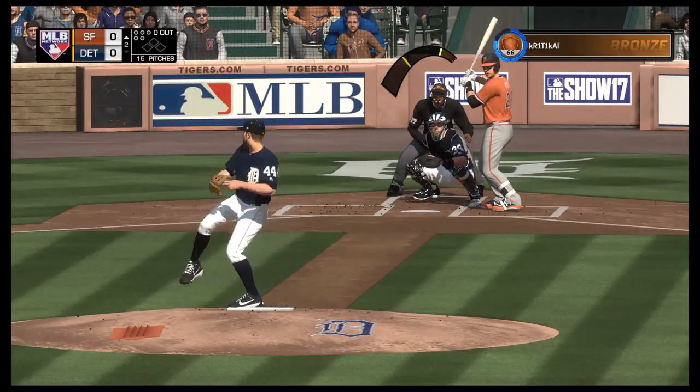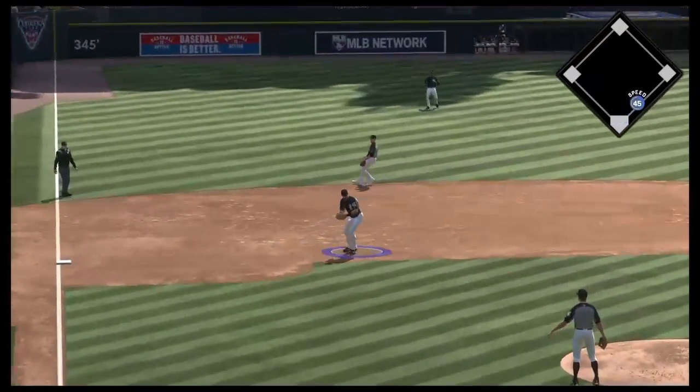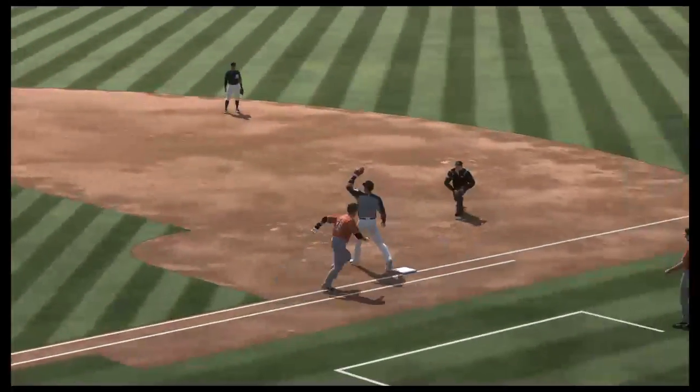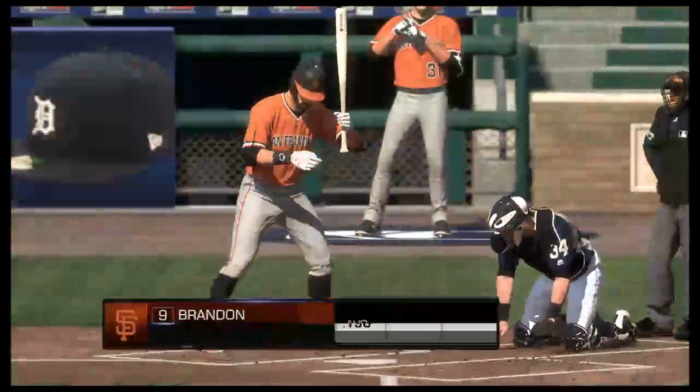Here's the first pitch to him. This one's down to third. Candelario over to his left. Throw to first will be in time, and there's one gone here to start the second.